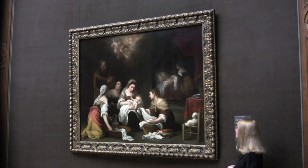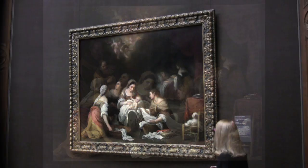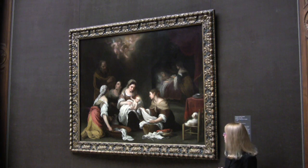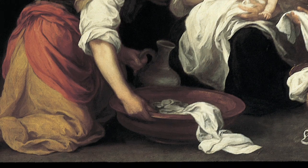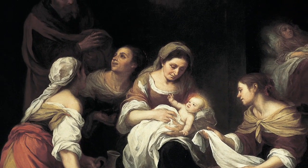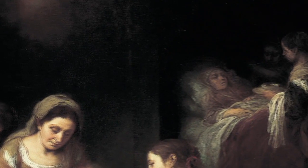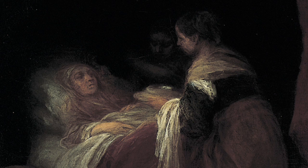Now, what we're looking at here is not actually the birth of St. John the Baptist, but the first bath. And none of the canonical stories actually describe the bath. Most likely, this is meant to be symbolic of John the Baptist's future vocation. And we see this wonderful copper basin from which the child has just emerged. And he is seated on the lap of one of his nursemaids and surrounded by 3 other nursemaids. His father, Zechariah, looks on, while his mother, Elizabeth, lies in bed recovering from her labors and is attended by a nurse as well.